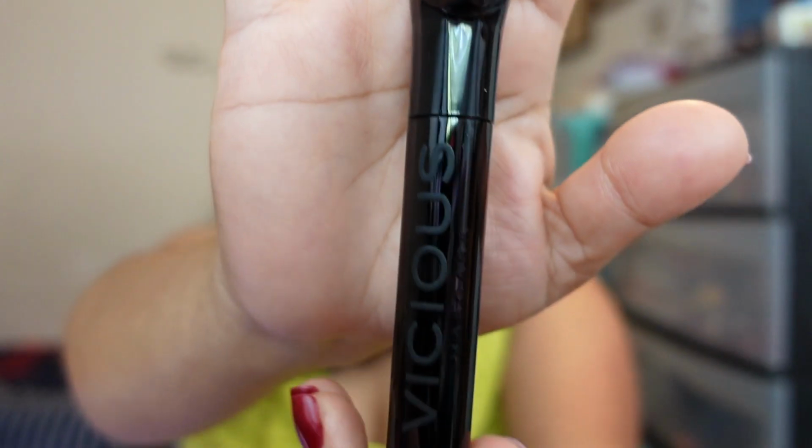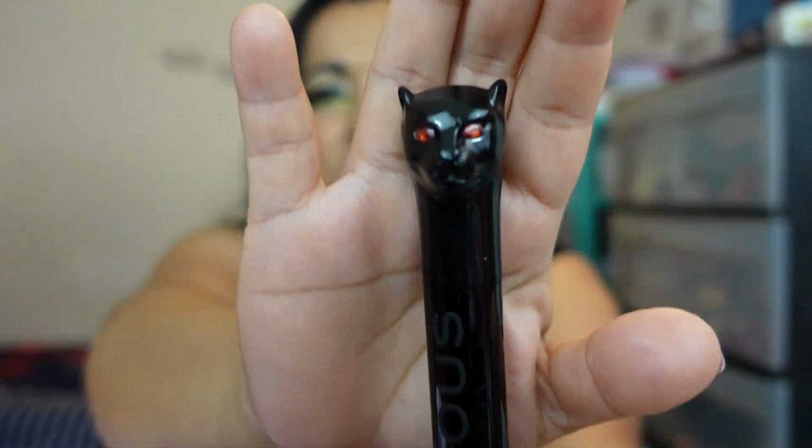Does it look nice? Mascara is mascara to me, honestly. If any company comes up with anything, I don't even pay it no mind, because mascara at the end of the day is still mascara to me. But just look at this. How cute is that? It feels like really good quality. I don't know if that's a panther. I think it's a panther. It looks like a panther.